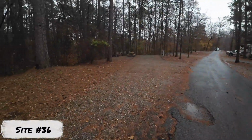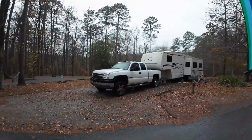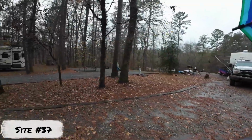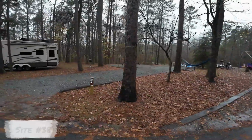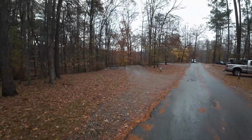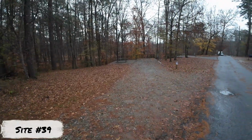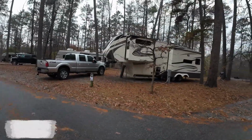I'll show you that again, but again, this is 36. Now a little closer, and this one was 37, the host. And then next to 37, the host, is 38. This empty one right here, 38. This is 39. And you can see the road of the other camp loop through the trees at this time of year at least. 39. 40 with the camper here on my right, fifth wheel.